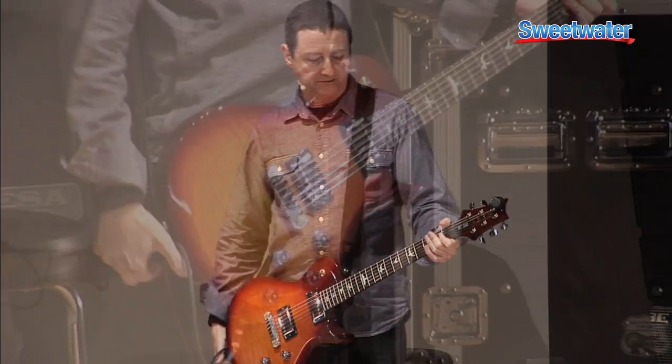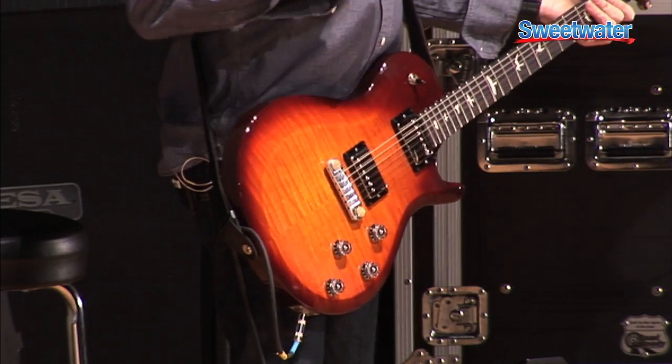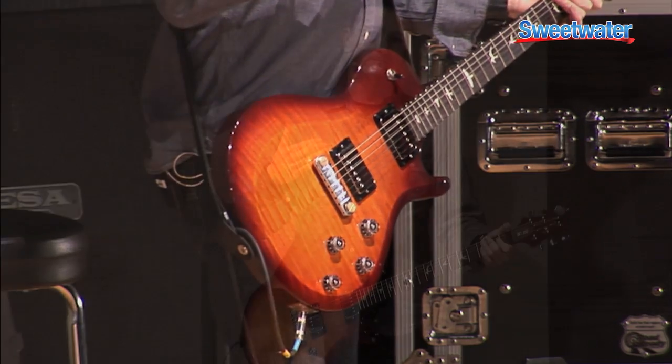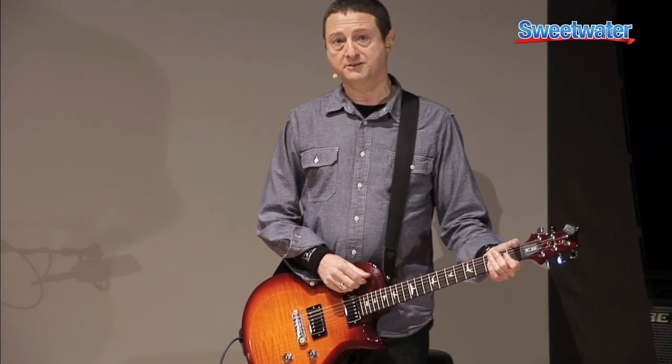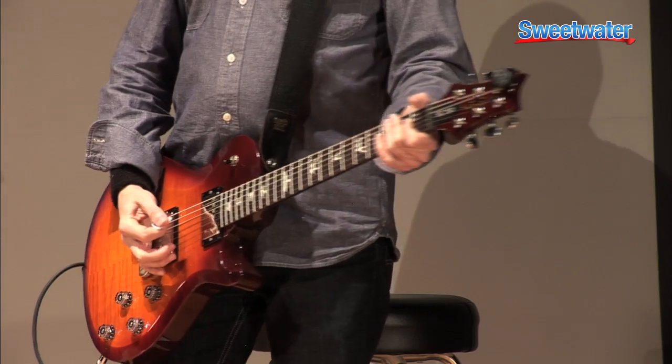PRS has made these changes and introduced the S2 model as a way of offering the PRS feel, comfort, and sound at a new price point that's more affordable and more accessible to players. They're obviously going for maximum comfort, maximum sonic versatility, and very important to note, it's actually made in the USA. So at this price point, and with the features it offers, I think it's going to appeal to a lot of different guitarists.